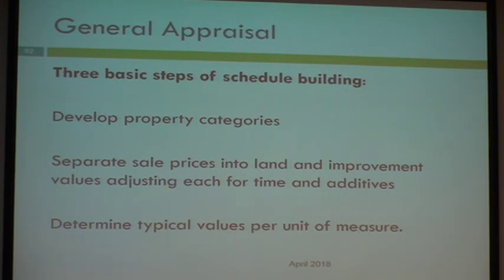The 3 basic steps to building a schedule are: develop the property categories, separate sales prices into land and improvements, values adjusted each for time and additives, and determine typical values per unit of measure. This could be a time-consuming task. That's one of my tasks. I've got stuff working on some schedules this week.